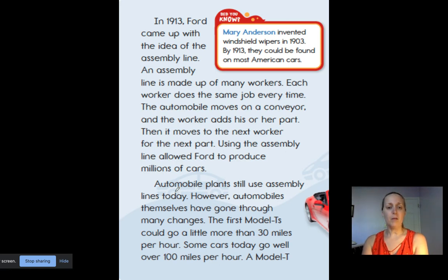And the next one says, automobile plants still use assembly lines today. However, automobiles themselves have gone through many changes. So that's kind of where I want to look. So I'm going to go to the next sentence. The first Model T could go a little more than 30 miles per hour. Some cars today go well over 100 miles an hour. That tells me that's an improvement too, that we can kind of underline all of these 2 sentences.